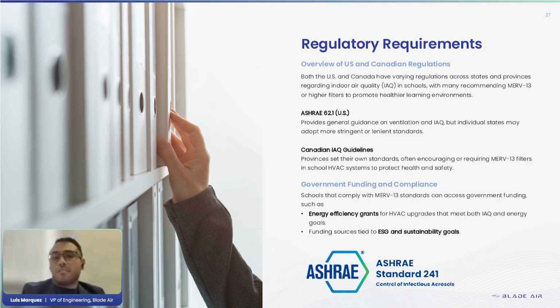I would just like to point out on the 62.1 that it does provide us with the minimum ventilation rates, which basically means the bare minimum that any specific room should have in terms of ventilation to allow good airflow. But sometimes, and especially when looking at the pandemic, that might not be enough to make sure that everybody is fully protected. I think that comes up often when schools and other facilities try to meet these higher standards is the lack of funding.